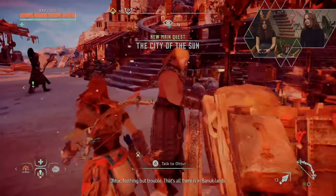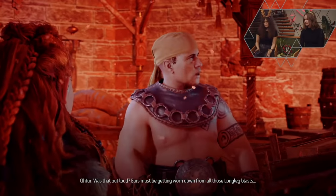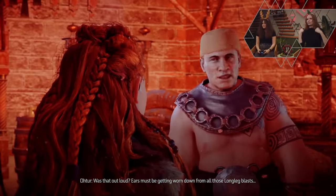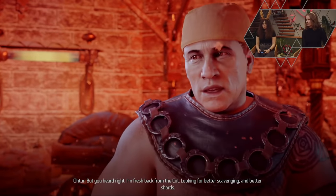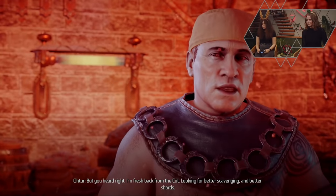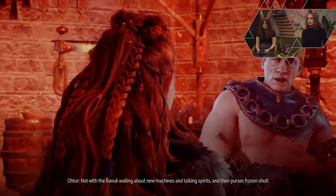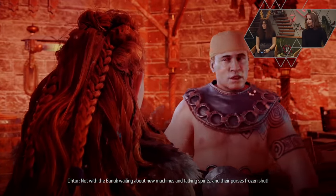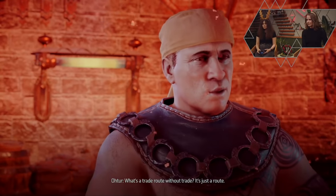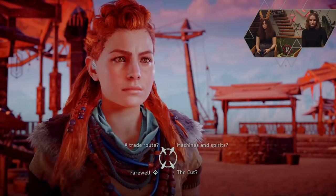That's all there is in Banuk. I heard you talking about trouble in Banuk lands. Was that out loud? Ears must be getting worn down from all those long leg blasts. But you heard right. I'm fresh back from the cut, looking for better scavenging and better shards. I guess you didn't find them up there? Not with the Banuk wailing about new machines and talking spirits and their purses frozen shut. What's a trade route without trade? It's just a route. So true.